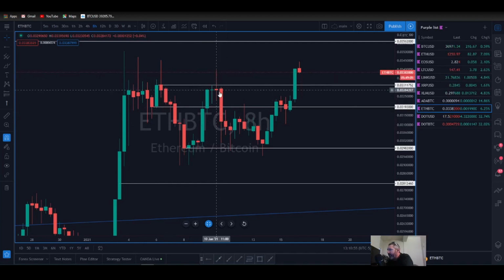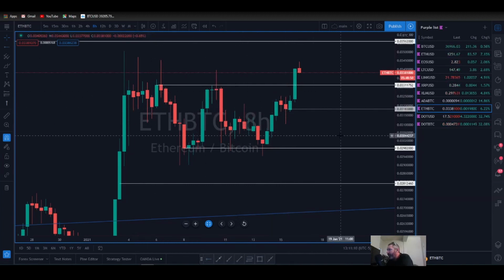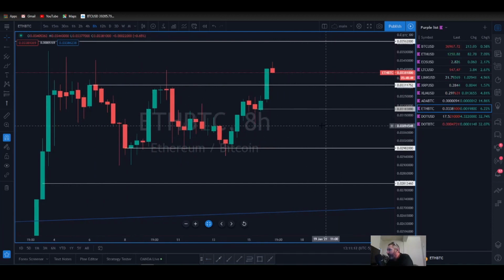You came in, retested it, sellers got re-involved, came up. This is a nice bull flag, if you want to call it that. Broke above old resistance, now support, held support above it. So that is now your market structure level you do not want to see break and hold.